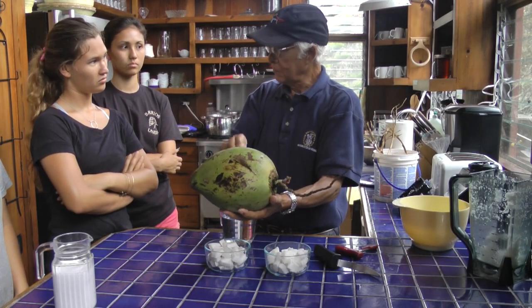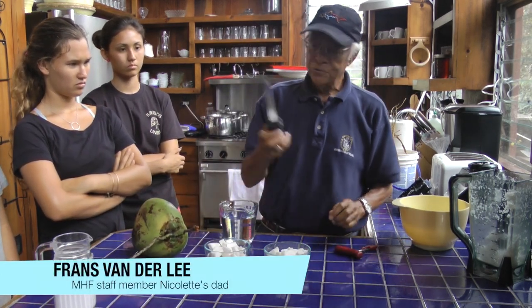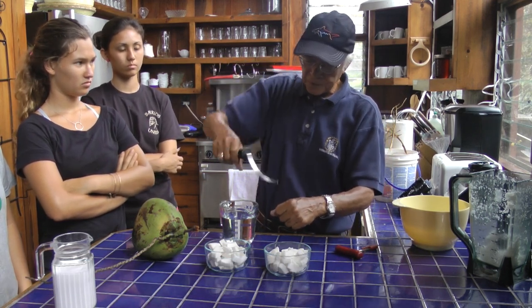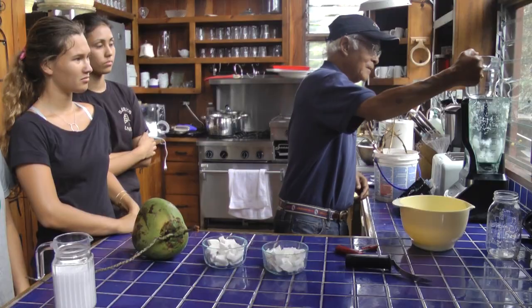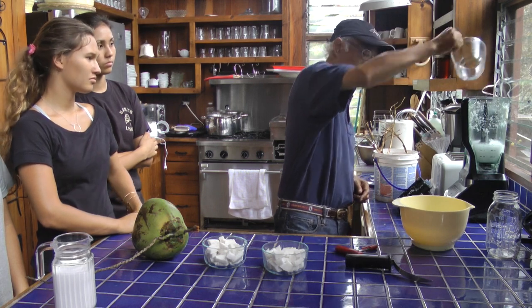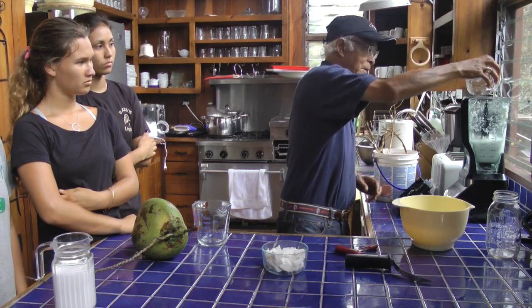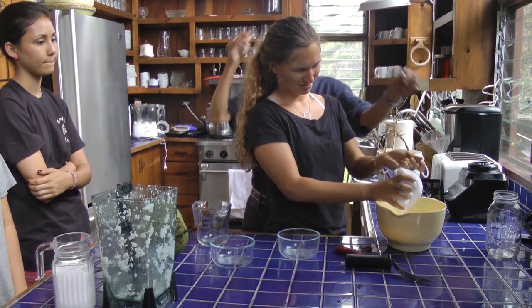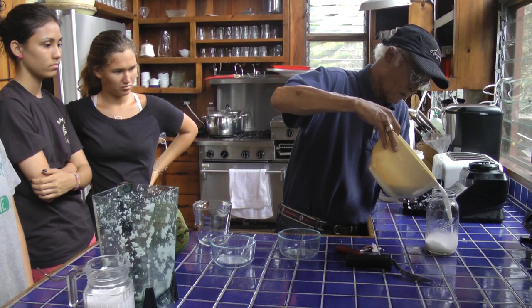Nicolette's dad, who farms, came by to help us make coconut milk. And so he told us about how we should husk. And then I take this tool here and I get the meat out of the half of the coconut. And then this is what you get. And then what he'd do is he'd add 2 cups of water and the coconut meat into the blender till it turns into a fine smoothie-like texture. And then he poured it into this bag to separate the pulp from the juice, or the milk, and pour it into a jar, and that's how you get coconut milk.